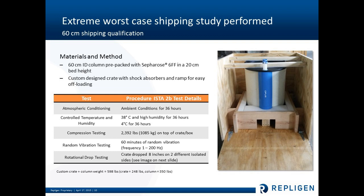So of course, another commonly asked question that we get is shipping. Can you ship these columns? So we performed the same test with both 45 and 60, as well as some of our smaller columns, but I'm showing you here a 60 centimeter column test. It was done again with that same Cephro 6 fast flow bead, same column. And the column is shipped in a custom built crate. You see an image of the inside of the crate on the right side of the screen.